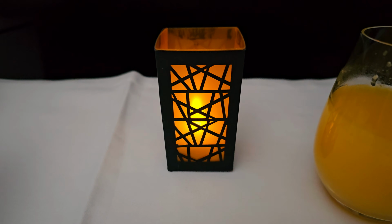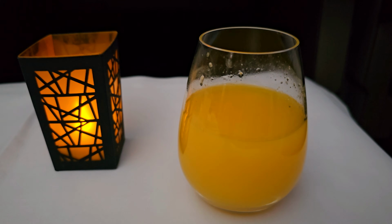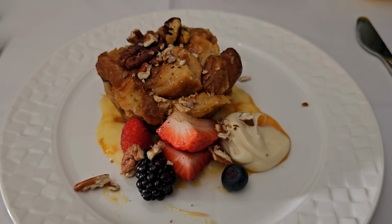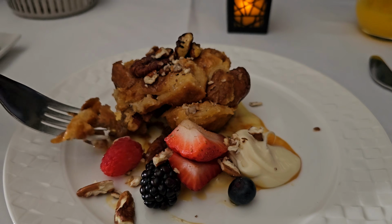For a little bit of drama and magic, and the beautiful part of the meal service is Qatar's signature LED candle that really evokes a feeling of the Middle East. I slightly regretted this one, but the pancakes with pecans, fruits and a caramel sauce was delicious, but I did feel a little bit sick after, too much sugar.